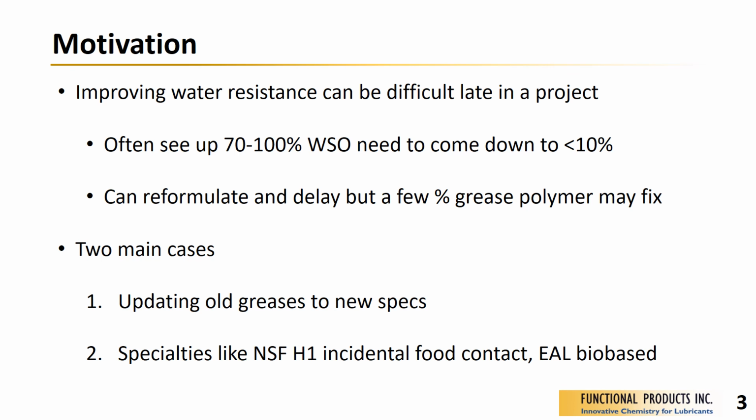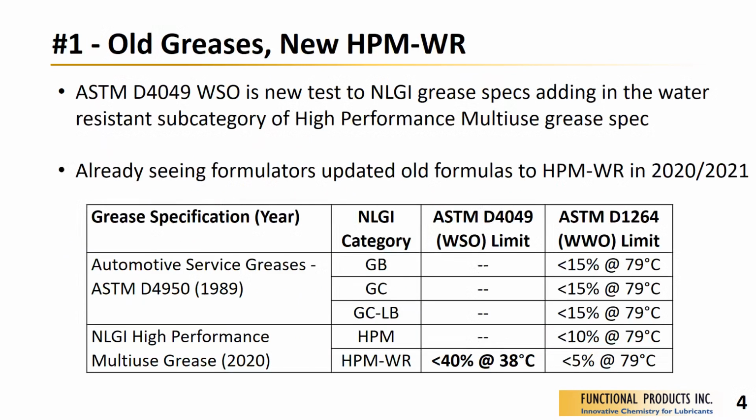And we find about two main cases where people are being driven to really kind of scramble to solve water resistance problems. And they tend to happen in specialty greases. So the first case that we see a lot of is people updating old GC-LB formulations, which is a specification for wheel and chassis bearings, to this new high-performance multi-use specification, the HPM. One subcategory of the HPM is the water resistance category, and this includes a new test, which is the ASTM D4049, which is not seen in the standard HPM or the preceding GC-LB types of specifications. So this is a new test that people have to tackle.